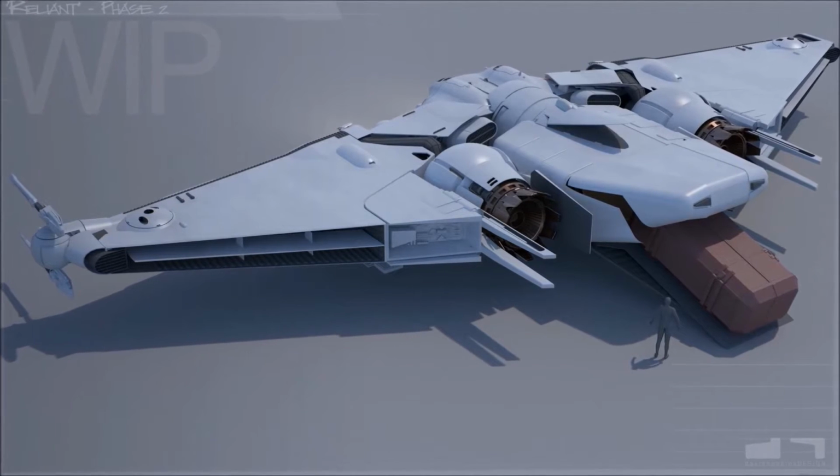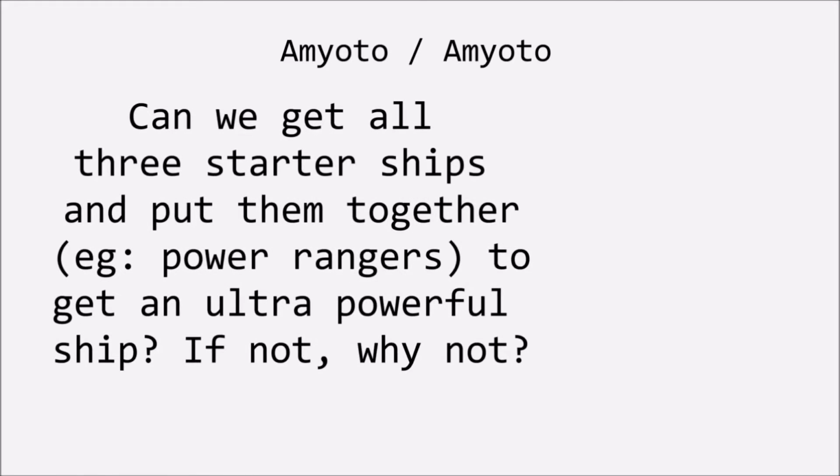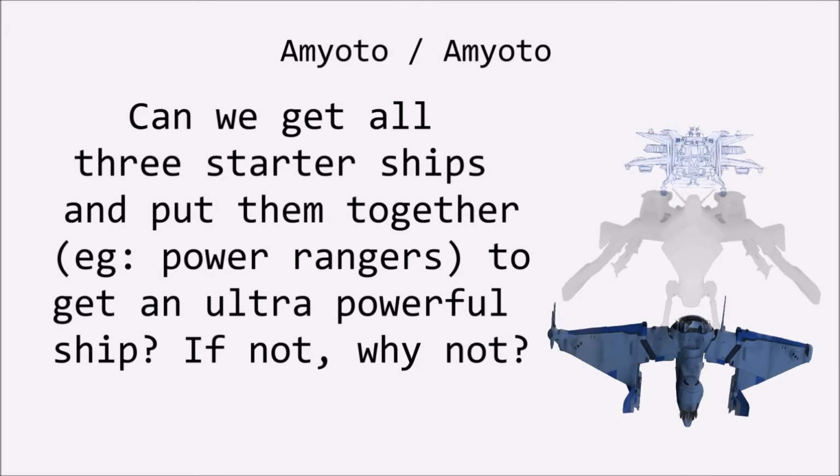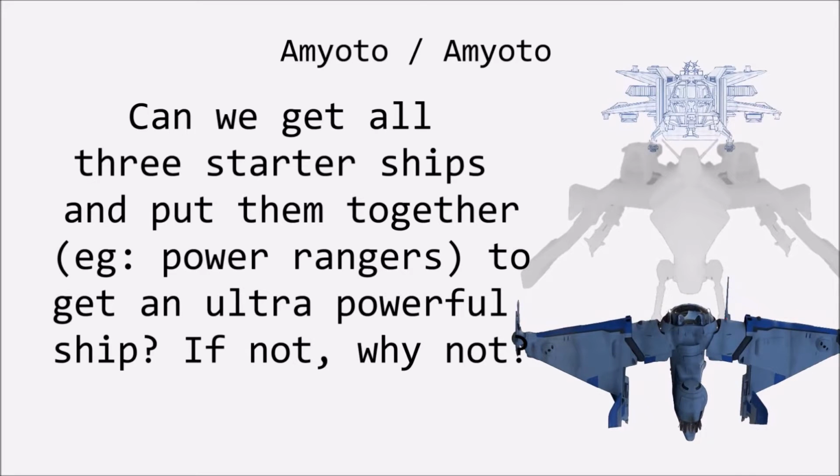Oh, I stand corrected. It appears that a starship can give birth. Amyoto asks, Can we get all 3 starter ships and put them together, e.g. Power Rangers, to get an ultra-powerful ship? If not, why not? Answer?